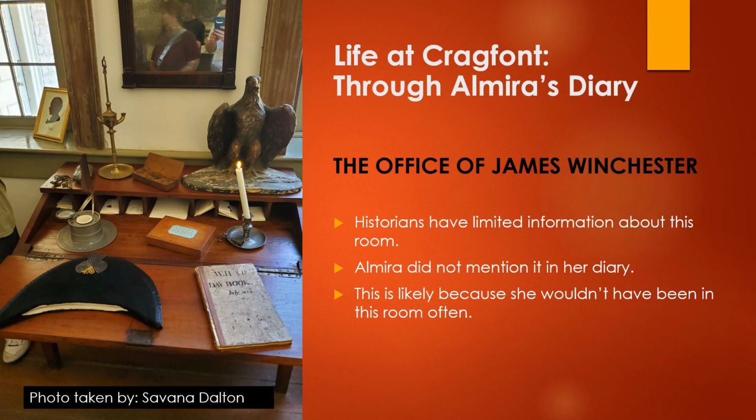Because Elmira didn't mention her father's office in her journal, historians have had a difficult time narrowing down exactly how James used this room. We do know that the book lying on the table to the right belongs to James and was his original day book from 1823 to 1825.